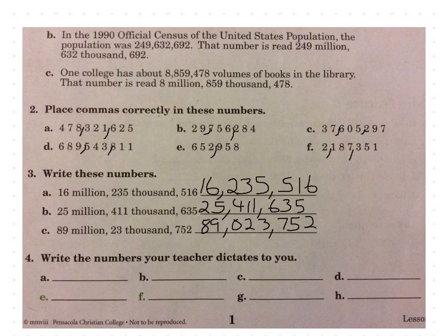3,271,313. That's 3,271,313. Okay, and you might have been able to do it on your own. I'm going to put the correct answer on the board. If yours is wrong, go ahead and erase it and make it right.